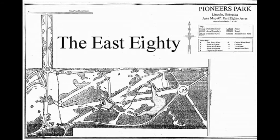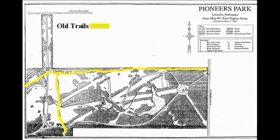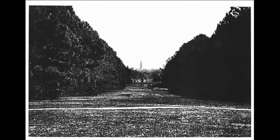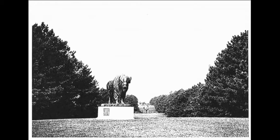The East 80 acres is a formal entry to the park where visitors see Buffalo Circle, the duck pond, with grand alleys to guide the view toward the state capitol and the interior of the park. Herminghaus designed winding roads for cars, paths for hiking and biking, and approximately 4 miles of bridle trails.